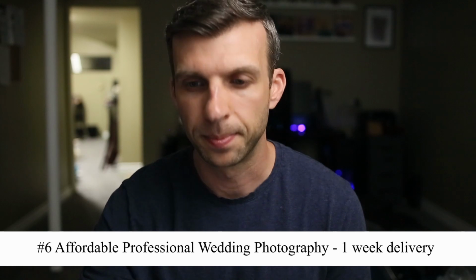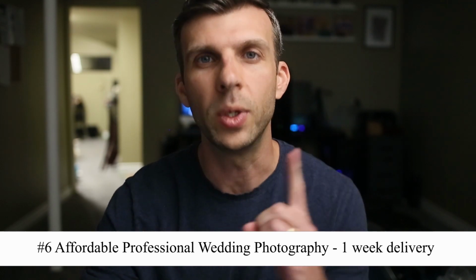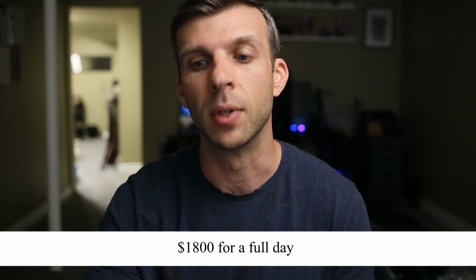Number 6, we have a photographer with 8 years experience. Their advertisement says, affordable professional wedding photography, 1 week delivery. It's quite a leap from 12 weeks with the last gentleman. He's charging $1,800. It's a very reasonable price. Very interesting crop choice. The groom in the middle and the bride off to the side, off center. Very short on the page, head directly in the center of the photo.